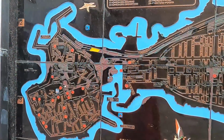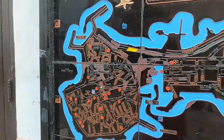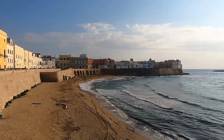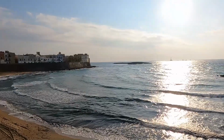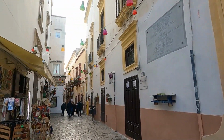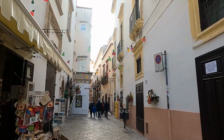Welcome to Gallipoli, the largest city on the west coast of Salento, facing towards the Ionian Sea. Fun fact, the entire old town where I'm currently in is actually an island. It is connected to the mainland with a tiny bridge, and that is all it has with transportation to the mainland. This town is well worth exploring because, as you can see, the street has a really nice, charming vibe, you know? Very narrow, but at the same time, enough for a group to walk in.